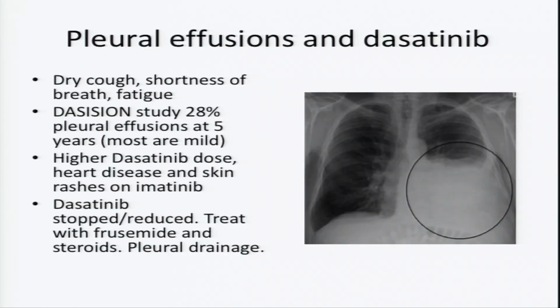So the next drug I was going to talk about was dasatinib. So dasatinib again causes skin rashes, it causes fatigue, it causes headaches, it causes similar symptoms to the other tyrosine kinase inhibitors. And these symptoms can be difficult to treat, and it's sometimes frustrating for yourselves. But specifically with this drug, we need to be on the lookout for if you have symptoms of a dry cough, you feel a bit more short of breath than normal, you have fatigue. These could all be pointing to fluid in the lung.